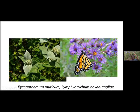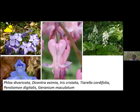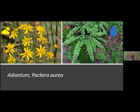Here's a few for the spring. I think we did most of these. This is a little bit more of a close-up. We did those. Okay, so some ferns, Packera aurea paired with maidenhair fern, Robin's favorite fern, part sun, early summer. These like a little bit more wet. Heuchera.